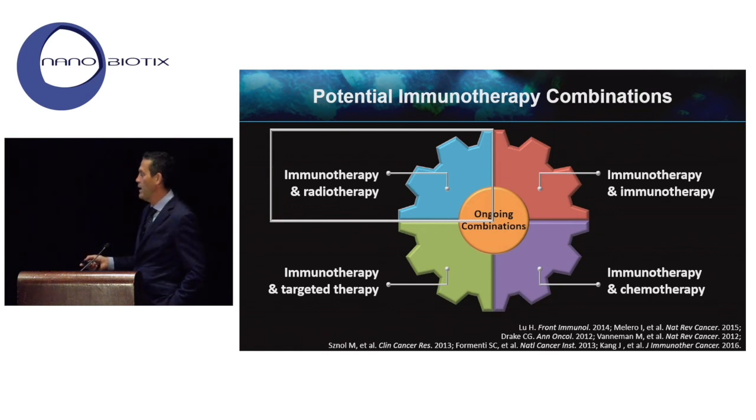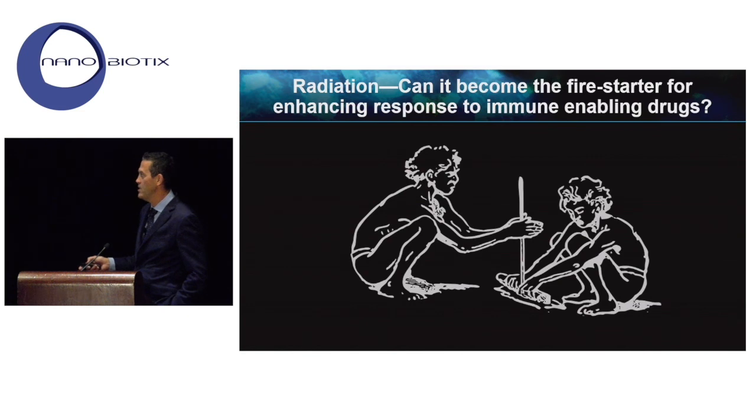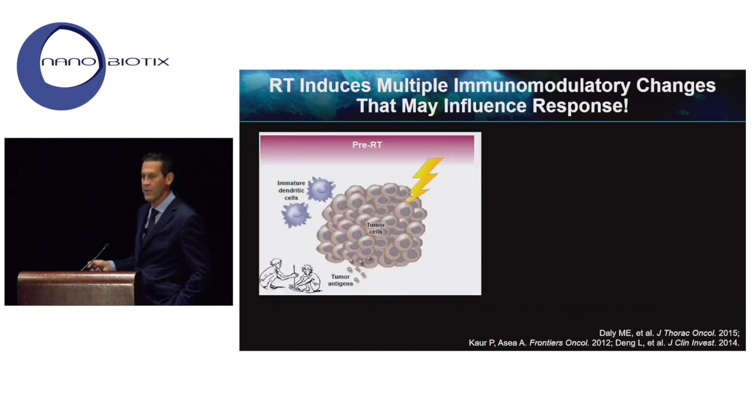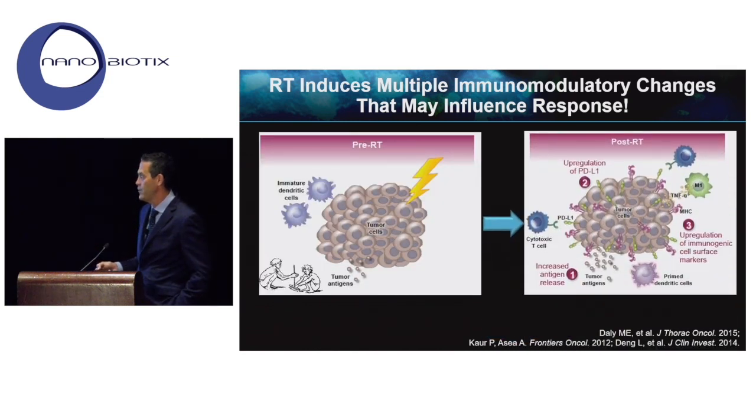So this is an area, but there's so many different ways to look at this, and radiotherapy is one of those combinations. So I look at it as, we used to think of ourselves as the fire. Can we be the fire starter now? And can something help us be a better fire starter? And hopefully that's the nanotechnology that you're hearing about. So radiation induces multiple immunology changes or immunomodulatory changes that may influence response. You'll hear more of that from my colleagues today here, so I'm not going to spend too much time.